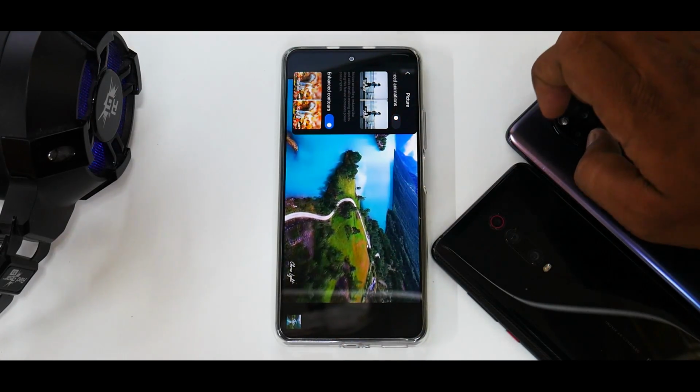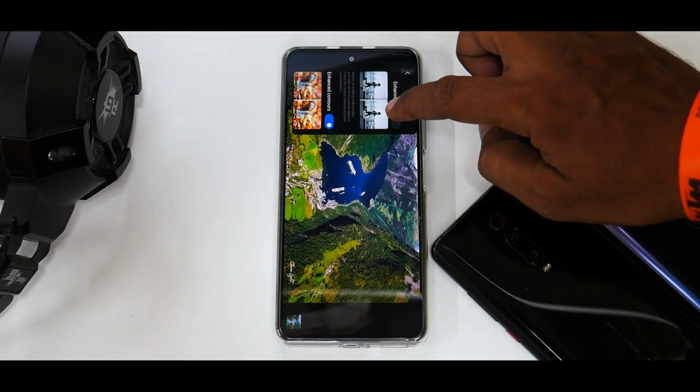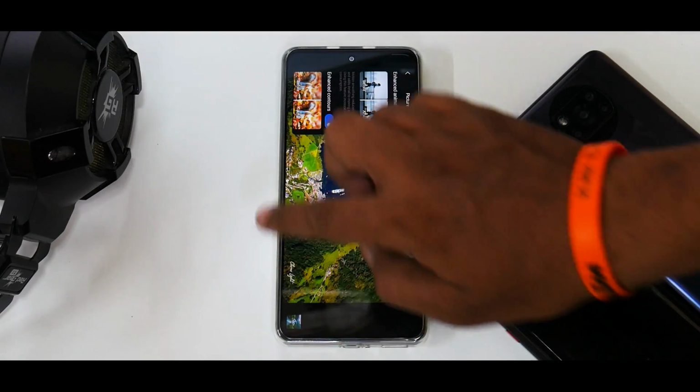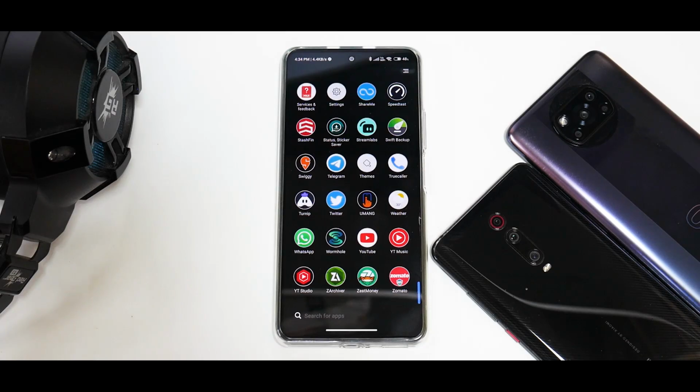Now check this out. You see this? It is a little stuttery right now, and then it becomes smooth. So that's another second feature that works pretty good. It definitely makes a daily life difference to using this phone.